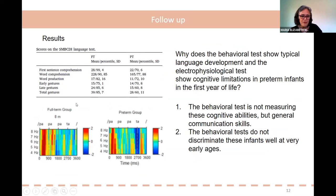The question we raise is, why does the behavioral test show typical development while the electrophysiological test shows cognitive limitations? This may be because the behavioral test is not measuring the cognitive abilities, but general communication skills, or maybe because the behavioral tests do not discriminate these infants well at very early ages.